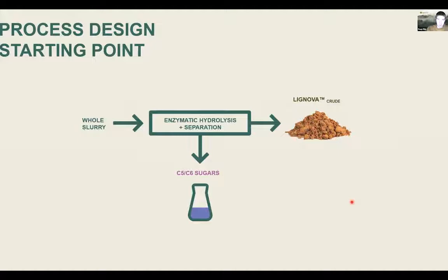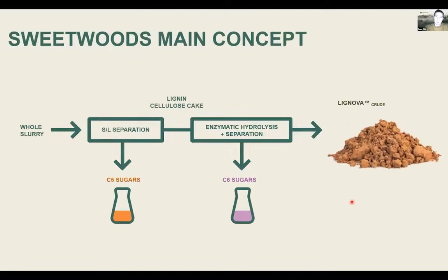But then very soon, when we started operating our pilot line, we understood that it's a viable option, but not the best one. And we separated the processing into two parts. First, from the whole slurry, separating the hemicellulose-derived C5 sugars, and then the lignocellulosic cake, the solid part, is further directed into enzymatic hydrolysis. And after hydrolysis, we have the C6 sugars, plus a bit better quality and higher purity lignin.